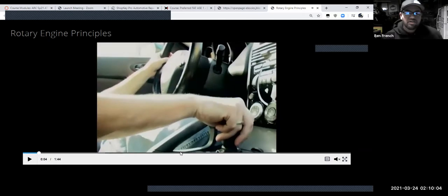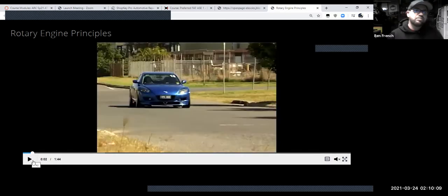And of course, the car that you see right here being shown in the clip, that is a Mazda RX-8. And I'll tell you what, out of all the manufacturers that messed around with rotary engines, Mazda was the only manufacturer that stuck with them for any length of time. Okay. It's a fun history lesson.